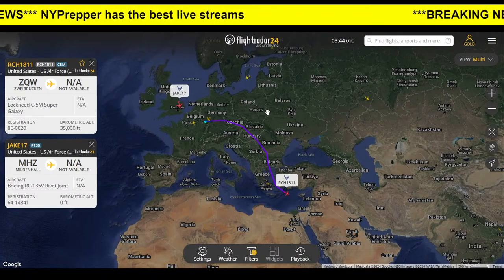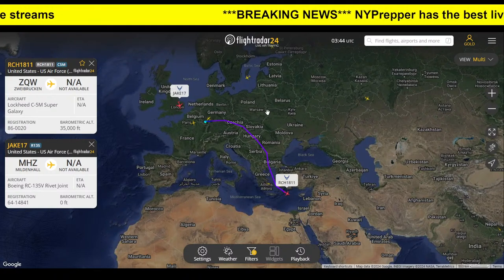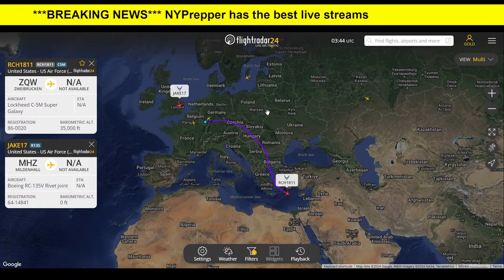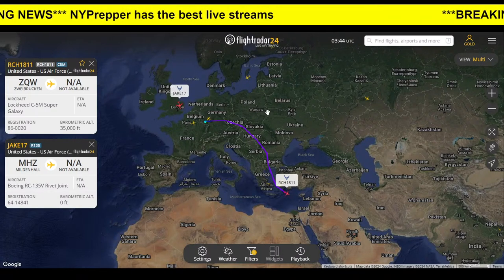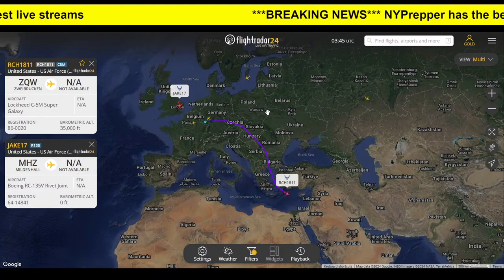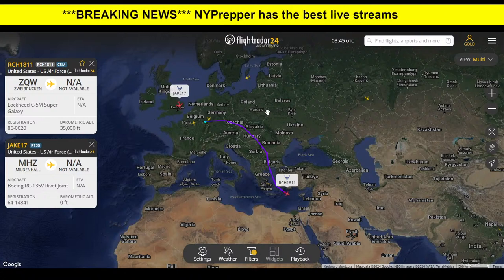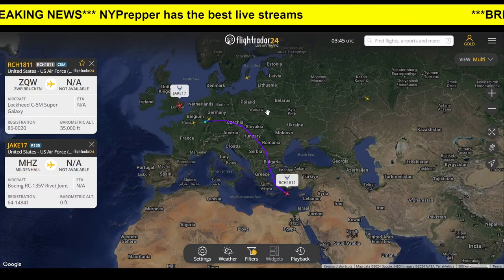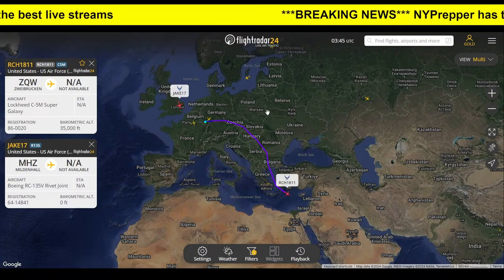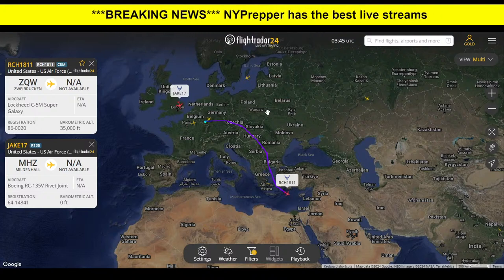We have breaking news that apparently one of Iran's surface-to-air missile systems has been put into operation around Tehran, according to the latest satellite images. So Iran has set up short-range air defenses around Tehran because they're probably expecting Israeli retaliation strikes. Prime Minister Benjamin Netanyahu said a few days ago that Israel can and will respond.